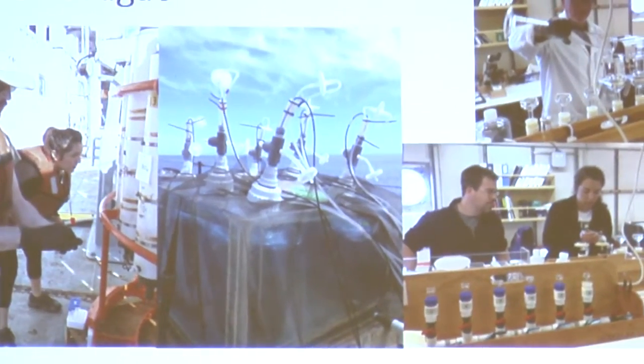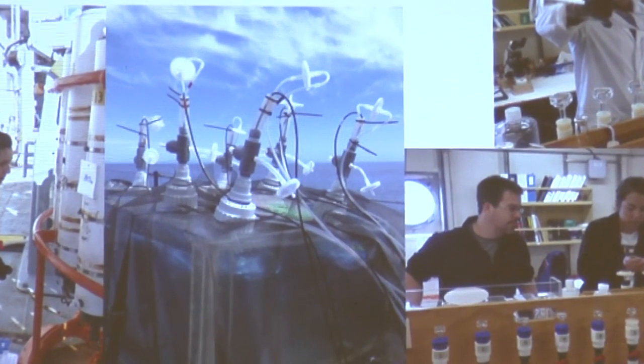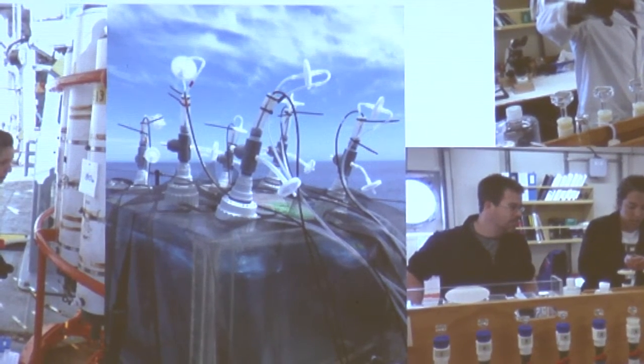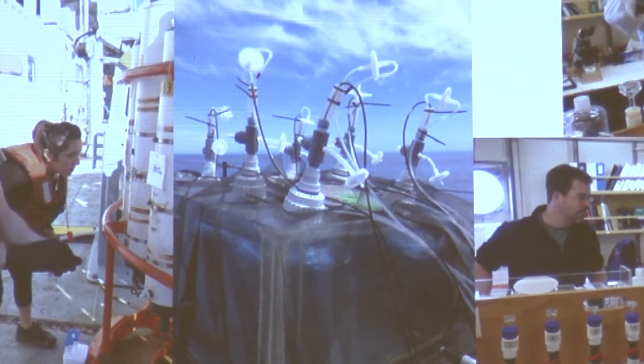So in the center, that's called an incubation tank. And so there are big bottles of ocean water, and the tubes and the wires in there are to pipe in CO2 gas. And the wires are all computerized, so they keep the CO2 at the proper level and keep the pH at the level that they want it.